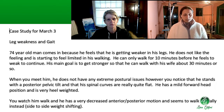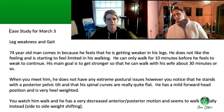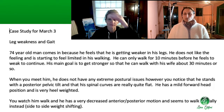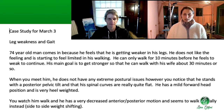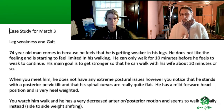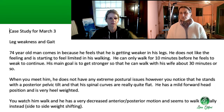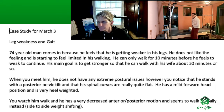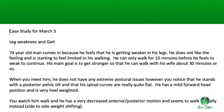When you meet him and you look at his posture, he doesn't stand out as one of those totally tucked, head forward, hunched over type of people. No extreme postural issues, but he does stand with a posterior pelvic tilt. His spinal curves are very flat and he has a mild forward head position, and he's really standing on his heels. So if you can imagine what that might look like, it's kind of that tucked butt, slightly forward head. I can back up and show you, right? So, tucked butt, slightly forward head, a little bit concave in the chest, and really reducing the spinal curve. Not a lot of curving, really kind of straightened curves, and a slightly forward neck position.